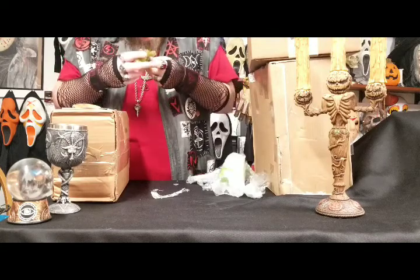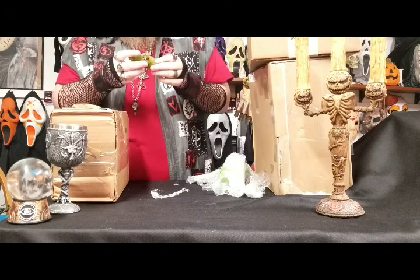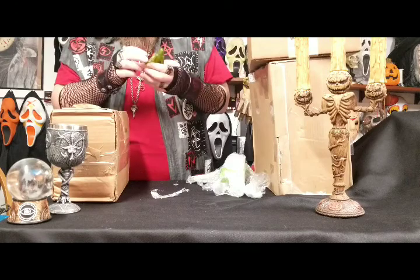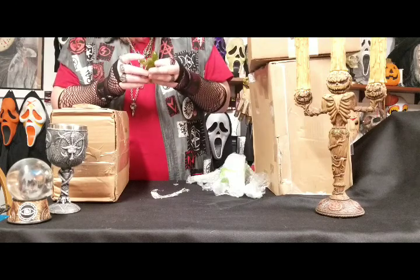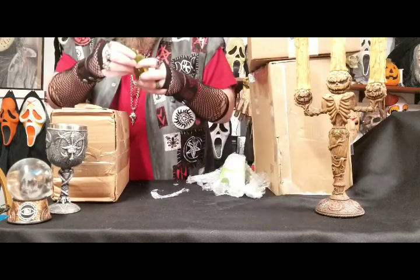So here we go. And this is a Burger King toy from 1997. That's pretty cool. Wish they made toys like this now. Yeah, the little guy right there. Let me see if I can get him to stand up.